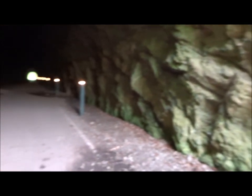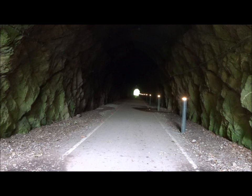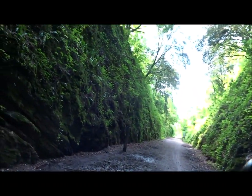There we are. But like I said, it's much, much lighter now. Is it? Yeah. Much lighter. But it was carved by people. Like I say, they might have blasted as well to get through. And then we come out the other side.